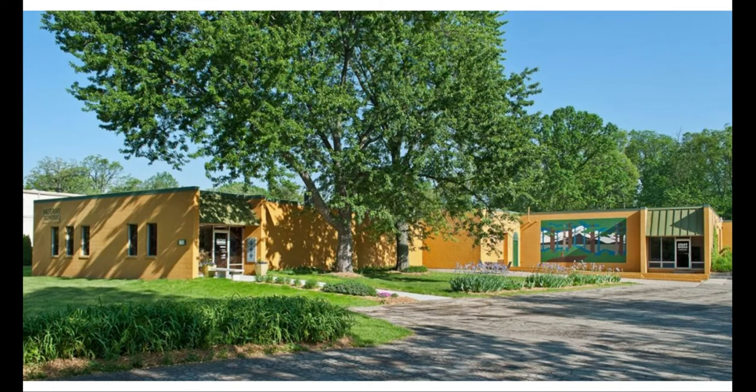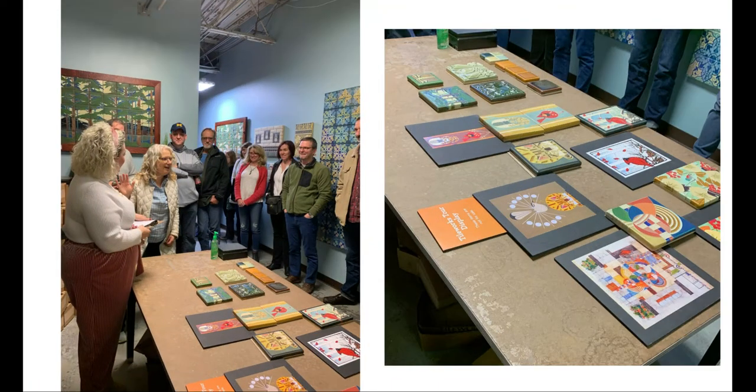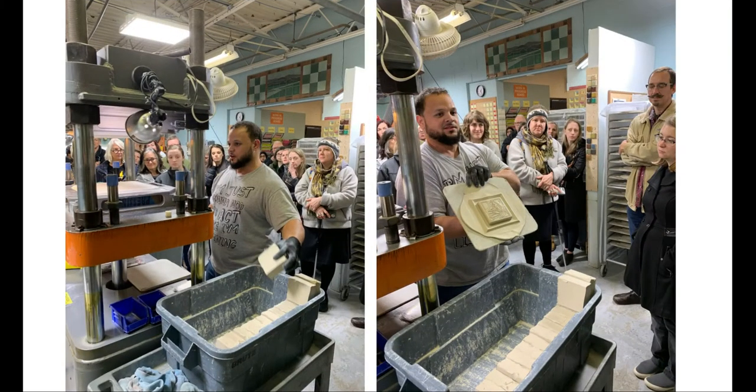Motawi Tileworks is also located in Ann Arbor. Owner Nawal Motawi stopped by to greet us at the beginning of our visit. The press used to make Motawi tiles was demonstrated.